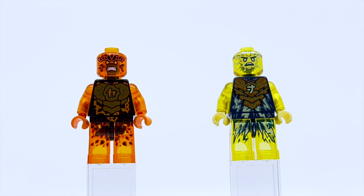Cole's is all new for this wave. You can see he's got this angry expression with these rocky eyebrows. I think that's a super cool look. And then Jay's just got this lightning bursting from the center of his face, and obviously they're both on transparent heads. Jay's is not new, that came on his core spinner, but it is cool to see that come to another set. And I suspect it was originally designed for this figure, but then it was released a little bit early on the core spinner. But regardless, it was a great face print on that figure, and it's a great face print on this figure.